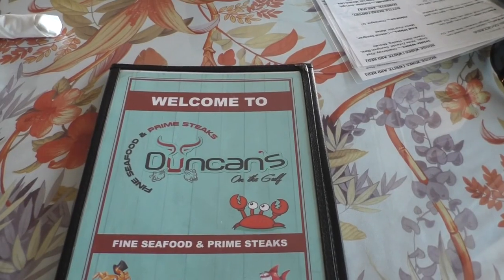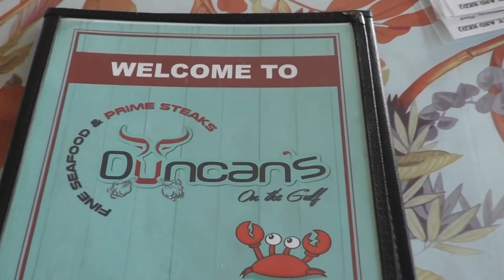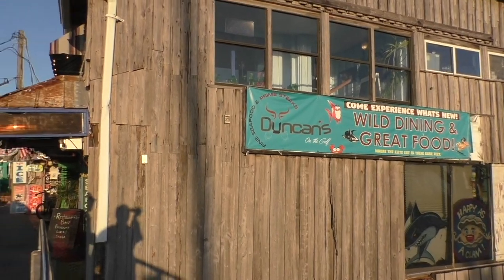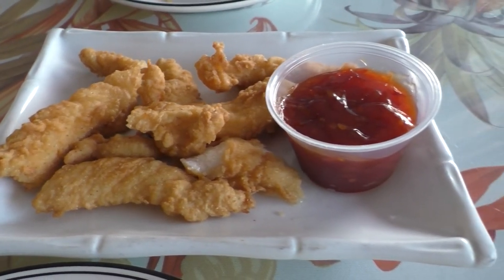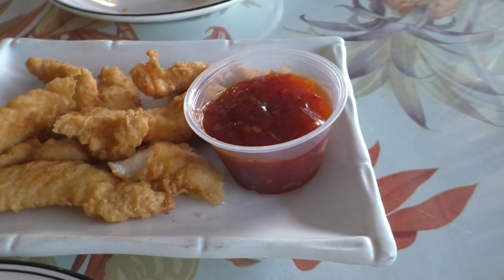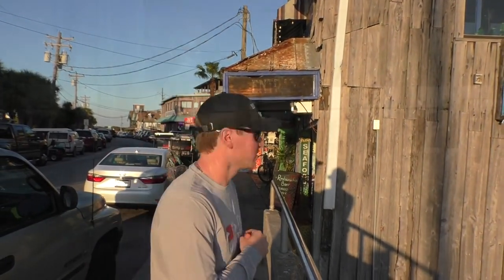Alright guys, so here's the plan. We're out here in Cedar Key now. We're gonna try Dunkin's on the Gulf right here. We're gonna get some appetizers and stuff. We're gonna try the Thai chili grouper fingers. And then we're gonna go down to the end down there, and that's where we end up having dinner. We're gonna try the appetizer here first. So let's get inside and let's get this moving.